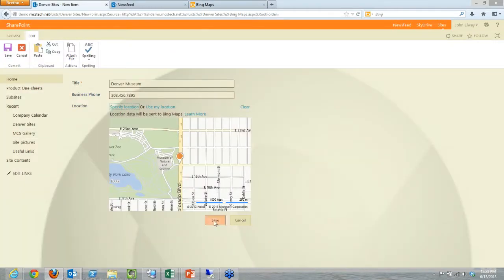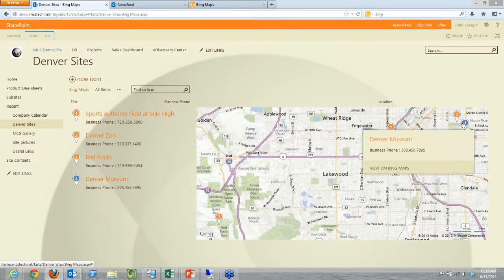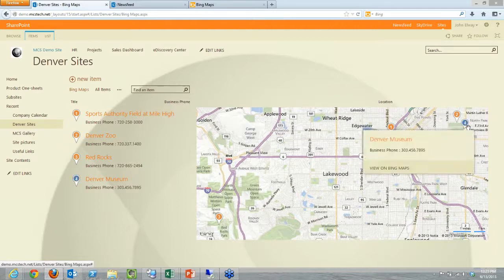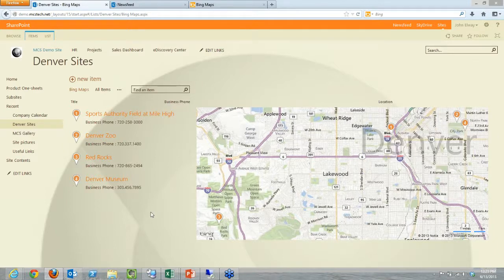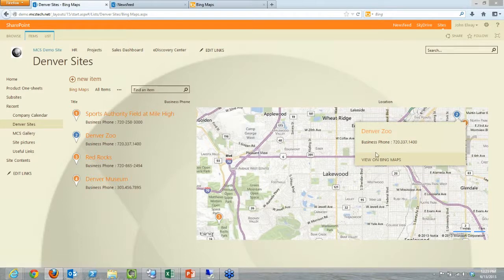And as you see, very, very quickly, a map pops up. I can hit save, and that information is now on our list, and we also are able to see the fictional number for the Denver Museum of Nature and Science. Can you add other things in that pop-up box? You can add a lot of things. This information is pulled off of columns. So whatever types of columns that you put inside of your list, that information is going to show up in here.